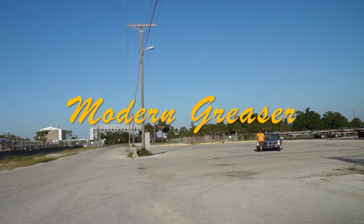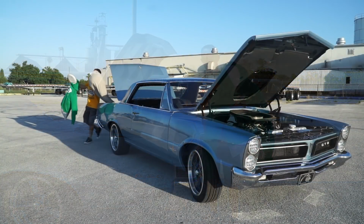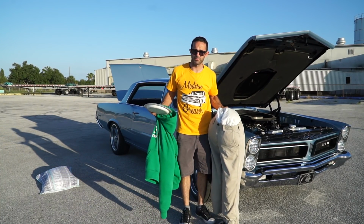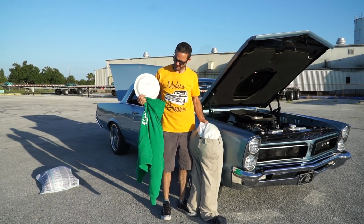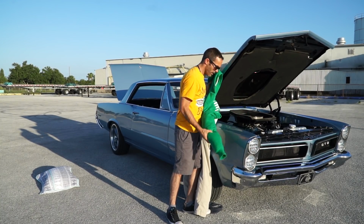Do you ever find yourself making your own car show in an empty parking lot like I do? Sometimes if you want to go to a car show, you just make your own. And sometimes if you don't have any friends that want to hang out with you, you just make your own. Take a look at that GTO, it's pretty cool. Bro, look at that engine, it's really sweet. I know.